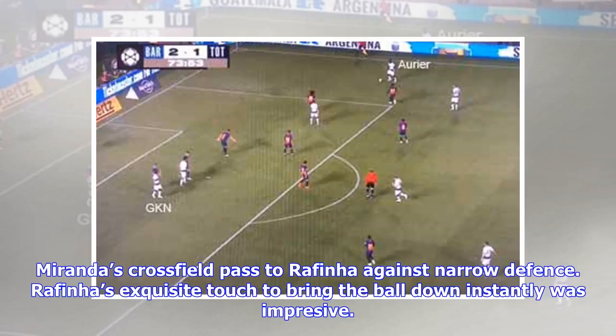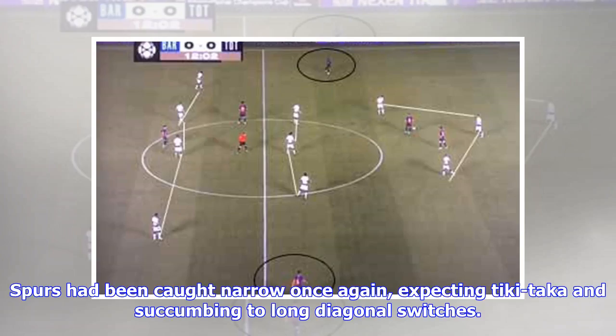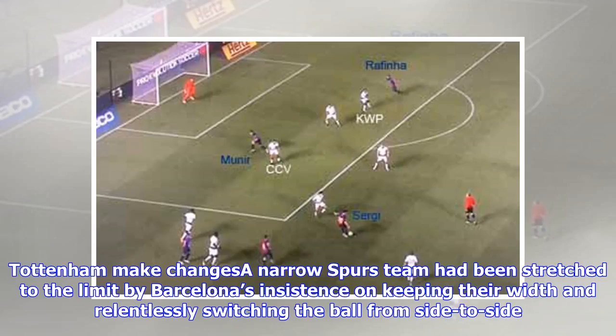Rafinha's exquisite touch to bring the ball down instantly was impressive. His layoff for the arriving Arthur Melo to whip it into the top corner finished off a superb move. Spurs had been caught narrow once again, expecting tiki-taka and succumbing to long diagonal switches. A narrow Spurs team had been stretched to the limit by Barcelona's insistence on keeping their width and relentlessly switching the ball from side to side.